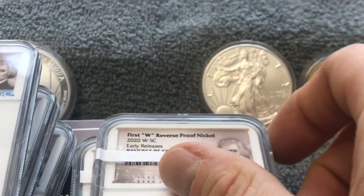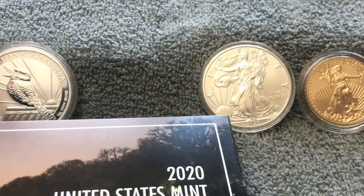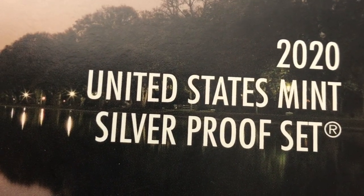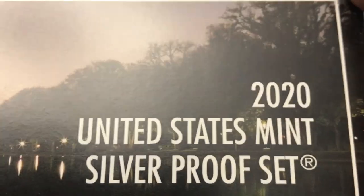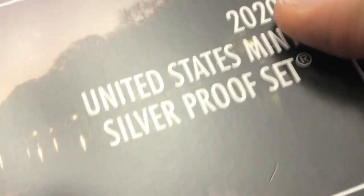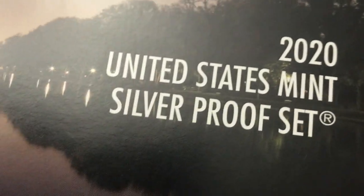But the price of these was jacked up to $105, and I actually sold a couple of these not too long ago and got about $120 for two of these. I still have 3 of these sets left. Never sold any of the nickels, but I still have 3 of these sets left, and I'm probably going to end up hanging on to these.